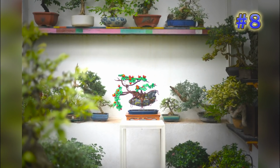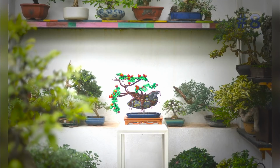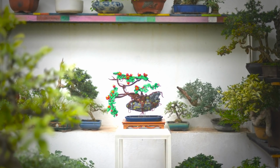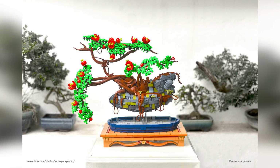Now, the Bonsai competition has been going on for a little while. Know Your Pieces may have won this thing. I absolutely love this model. The title is Levitating Bonsai, and I love that he managed to take a picture of this thing in an actual bonsai garden, which is pretty cool. It really pops compared to some of the actual bonsai trees.